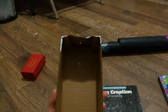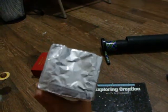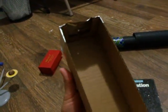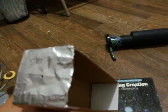I don't know if you can see that or not, but do you see that light dot in the shadow there? There is a hole in the foil, and what you do is, whenever there's a solar eclipse, because it's not safe to look at them, you aim this towards the sun, and this white paper on the back projects the eclipse onto the white paper.